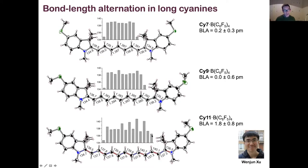But the longest one, you can see now on at least the right end of the molecule, there's a strong alternation in the bond length. So the Peierls distortion is definitely coming in here. And that increases the HOMO-LUMO gap and decreases the conductance.